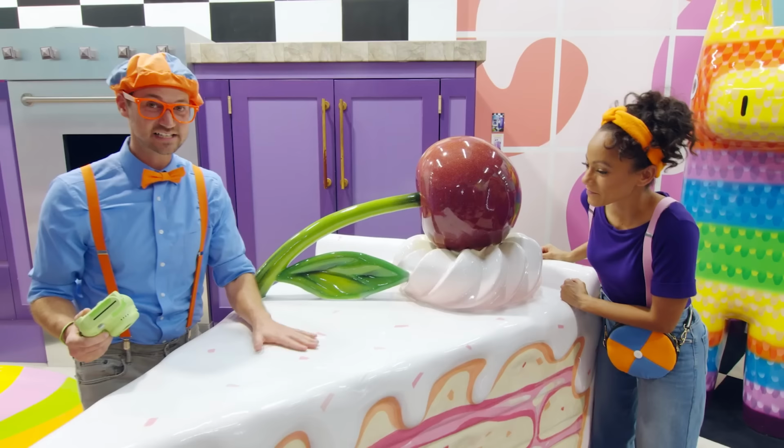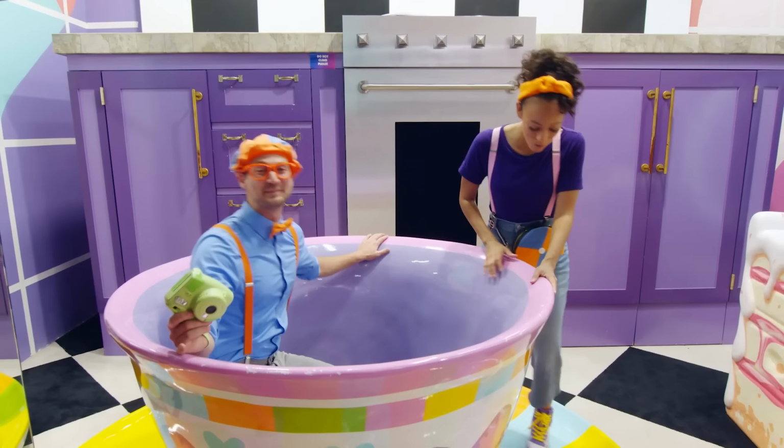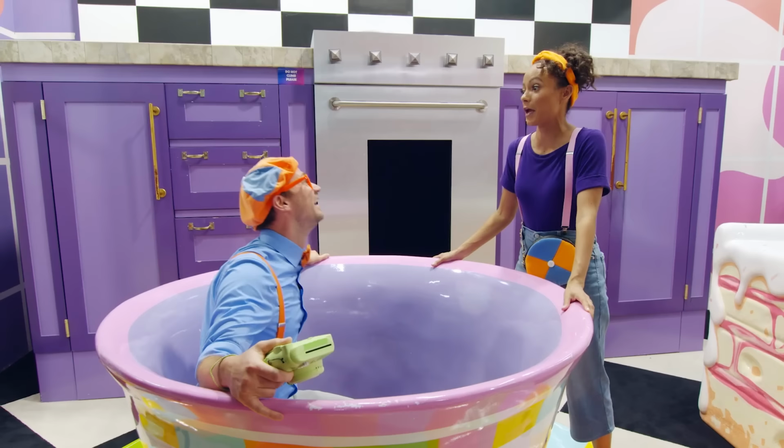Whoa, look over here. It's a Blippi cup. Blippi teacup. Yeah. Big saucer. Wow, this would be a really big tea party. Yeah, a Blippi tea party. Wow, nice and warm.